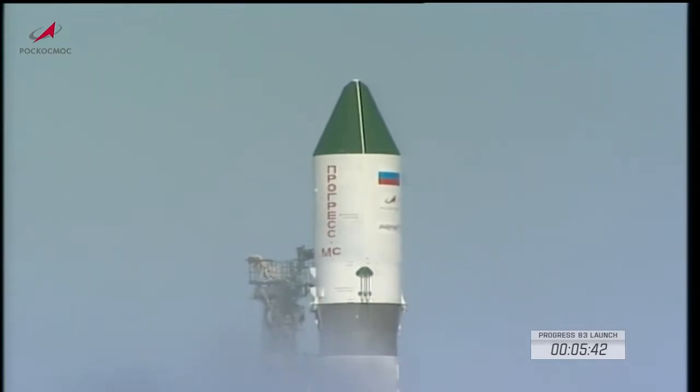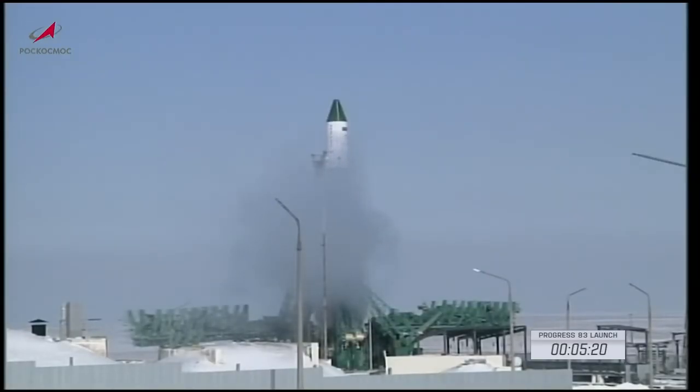Once Progress arrives in the vicinity of the station early Saturday morning, Sergei Prokopiev and Dmitry Patelin will be inside the Zvezda service module at a control panel, ready to operate a joystick in the unlikely event that a problem would occur with the automated rendezvous system. 5 minutes until launch. The countdown still proceeding on track. Again, we're looking for a launch time of 12:15 a.m. Central Time.